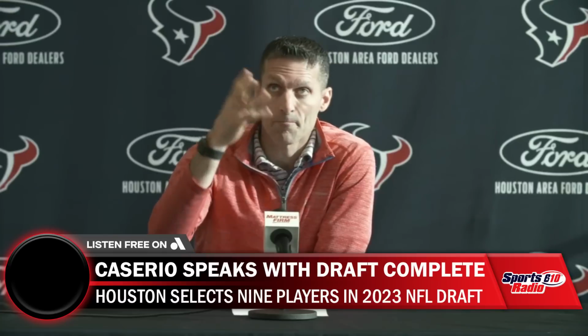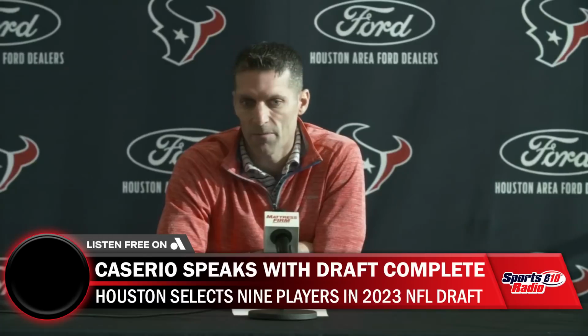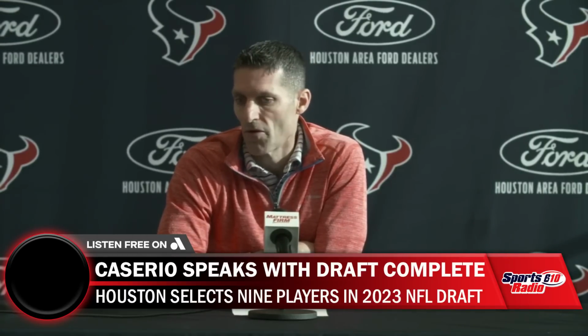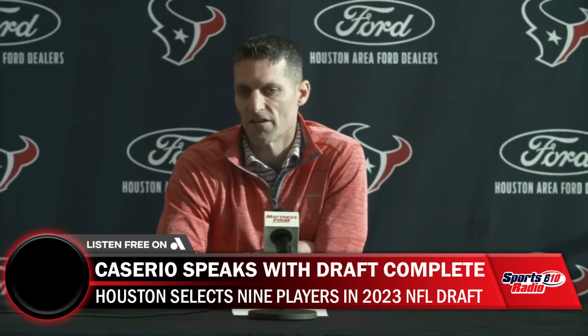So we had X number of players there kind of at the top. We figured we'd get one of them. So we moved back, picked Dylan Horton, defensive end there from TCU. So good player. Just kind of played a couple different defensive systems. Probably best suited at defensive end. So probably be a defensive end in our front.